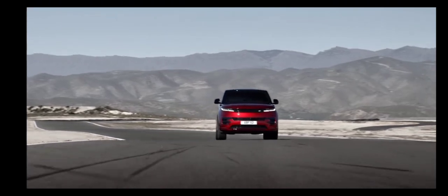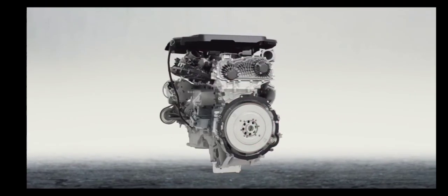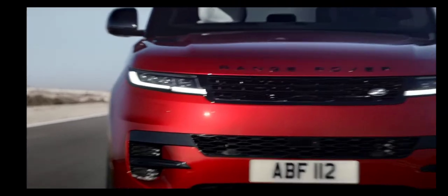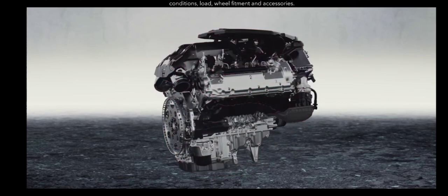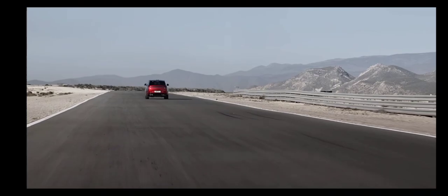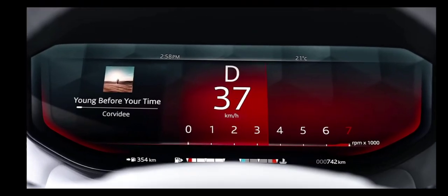In addition, a choice of efficiency-enhancing 48-volt mild hybrid MHEV 6-cylinder Ingenium engines are available. The new 530 PS 4.4-litre V8 twin-turbo engine delivers 750 Newton-meters of torque and a characterful V8 soundtrack. It powers this performance SUV from 0 to 100 kilometers per hour in 4.5 seconds, or 0 to 60 miles per hour in 4.3 seconds with dynamic launch engaged.